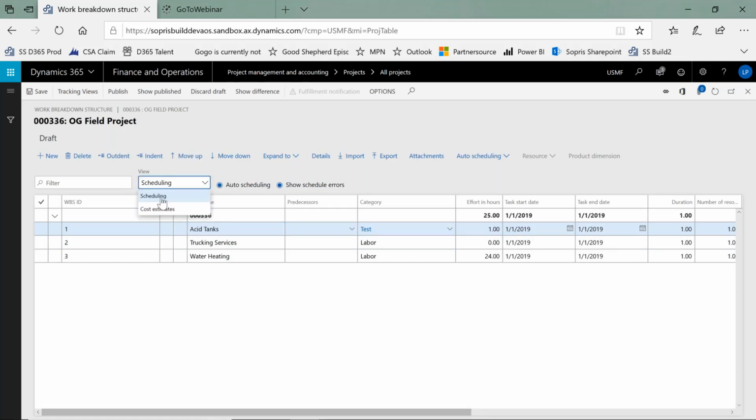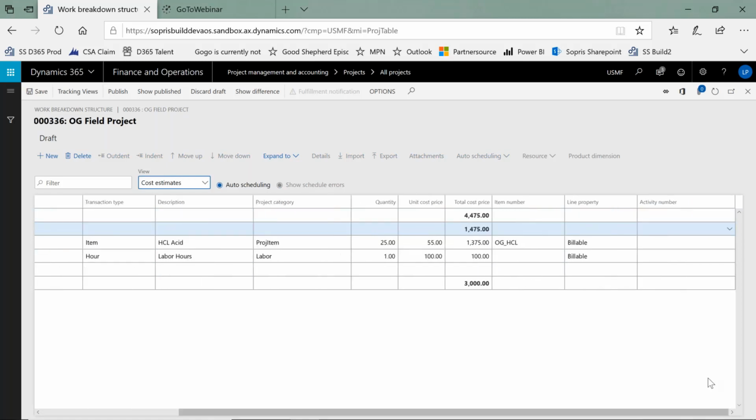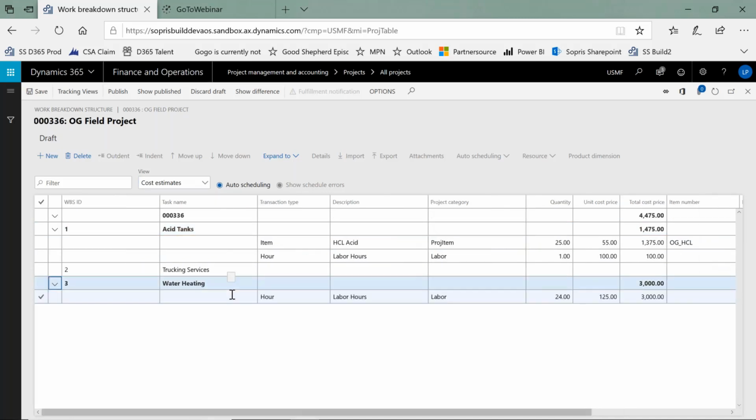And if I now change from a scheduling view and look at what we call our cost estimates, what you're going to see here is this is breaking out for us and showing us basically our total cost in the system itself. So we can see very specifically what our costs are in the system itself. You'll notice it actually broke out here under that acid tank, both the item and the labor associated with that. And we have some labor that we've set up under the water heating as well. And you'll see that we've got $3,000 in labor set up here in the system as well.